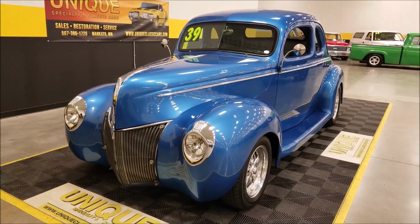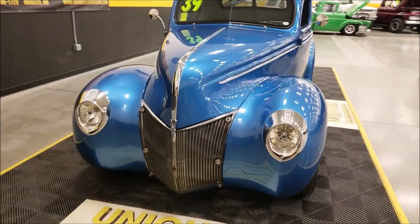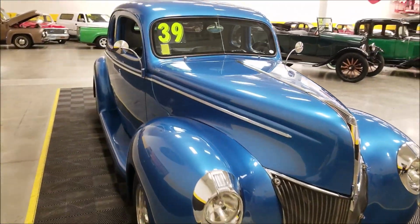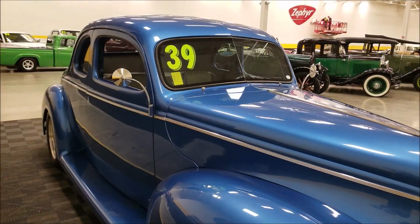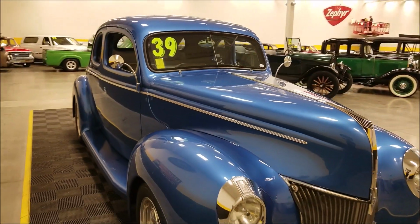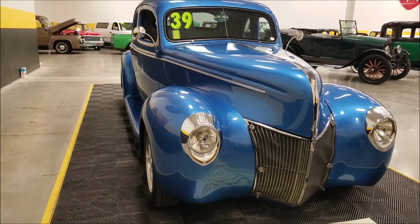351 Windsor underneath the hood. That is paired with an automatic with overdrive transmission, so nice setup. This car is made to go down the road nicely. That overdrive tranny, all the amenities, power steering, brakes, AC. Little over 11,000 miles according to the previous owner on the build.